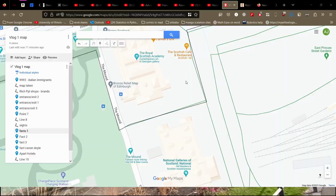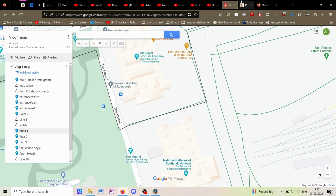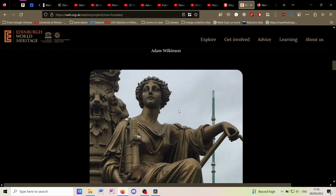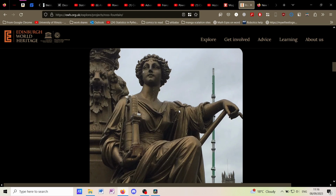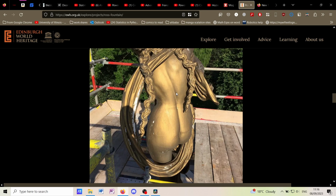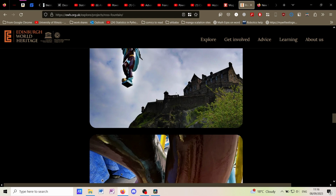So just to have some better images of the fountain, it's the Ross Fountain. Here are some better images of the people that repaired it. It stopped working, I think, from 2010 to 2018, and it needed a massive amount of refurbishment. So here are the different parts of it where they were trying to fix it up. I've got some facts on that I'll say afterwards, but just look at some of the small parts. It's cast iron by the way, so it probably should be rusting a lot as well.